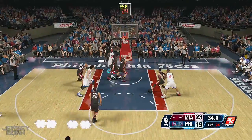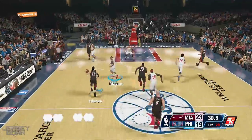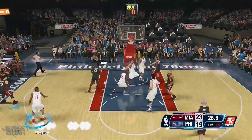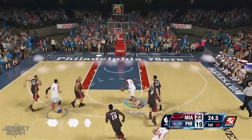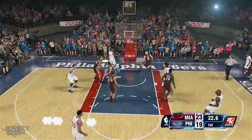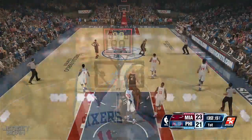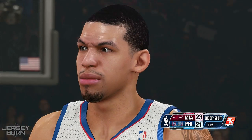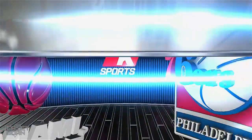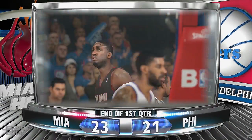Reggie Evans driving the rim. He can't get it to go down. Rebound Miami Heat. Kirk Heinrich driving now for the Heat. And that one's also going to be stolen. Deflected. Reggie Evans gets the deflection. Crosses up. He heads to the rim. Left-hand layup. It's 23-21 Miami now with 22 seconds left. And we will end the first quarter 23-21 Miami as we head to our second quarter, as we will be back here on Philadelphia 76ers Network.